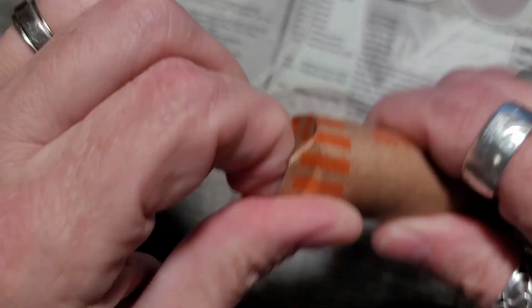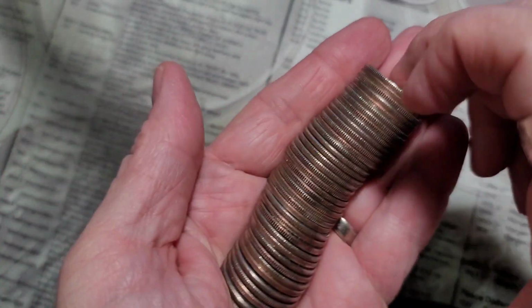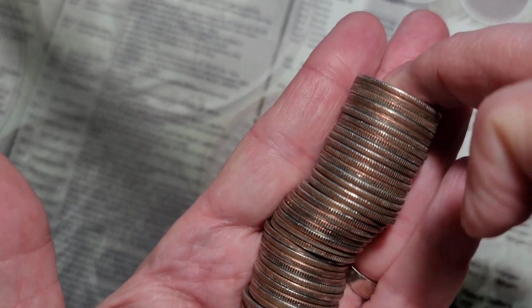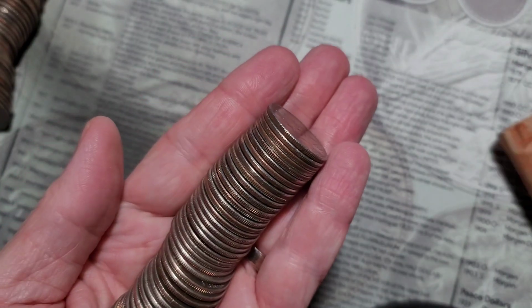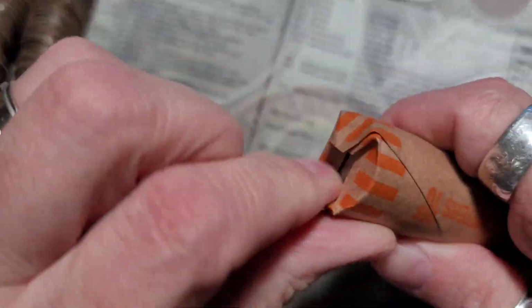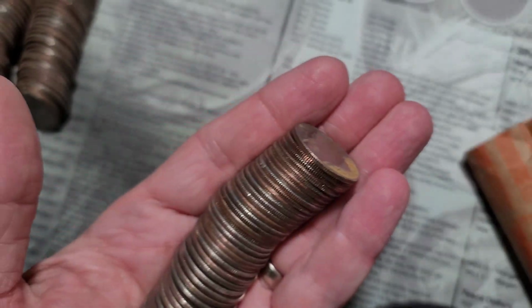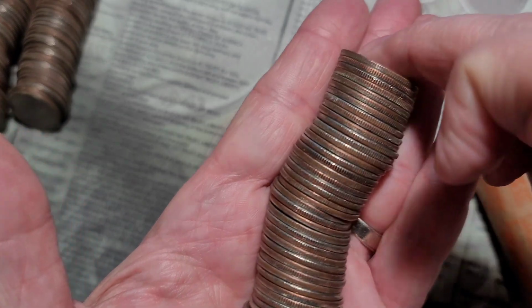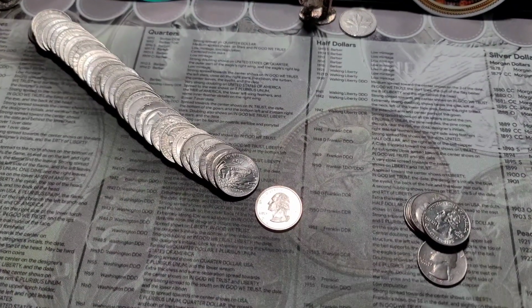Roll 2, or I should say 6. Nada. Okay. 7. Negative. And 8. Nothing. Okay. Let me go through these. Be right back. All right, cleared out just about all 4 of those rolls.